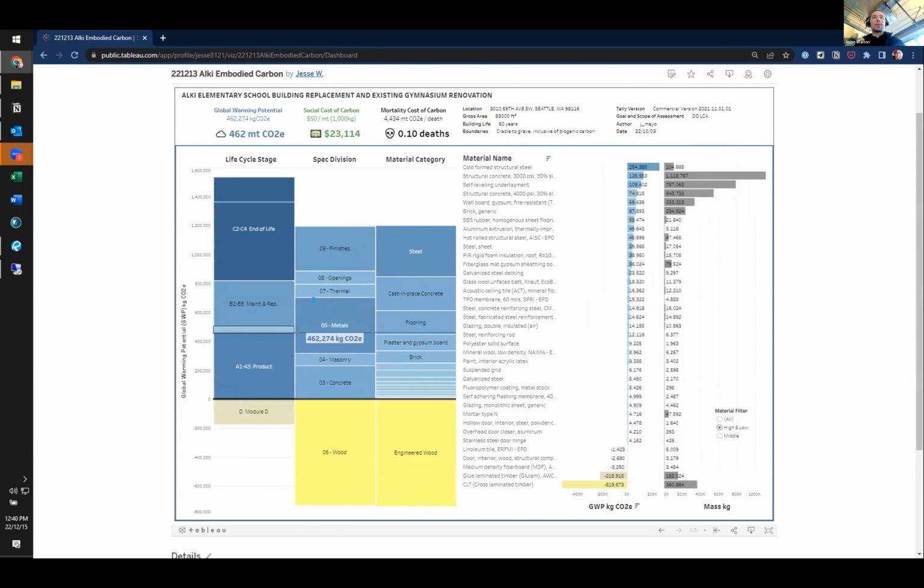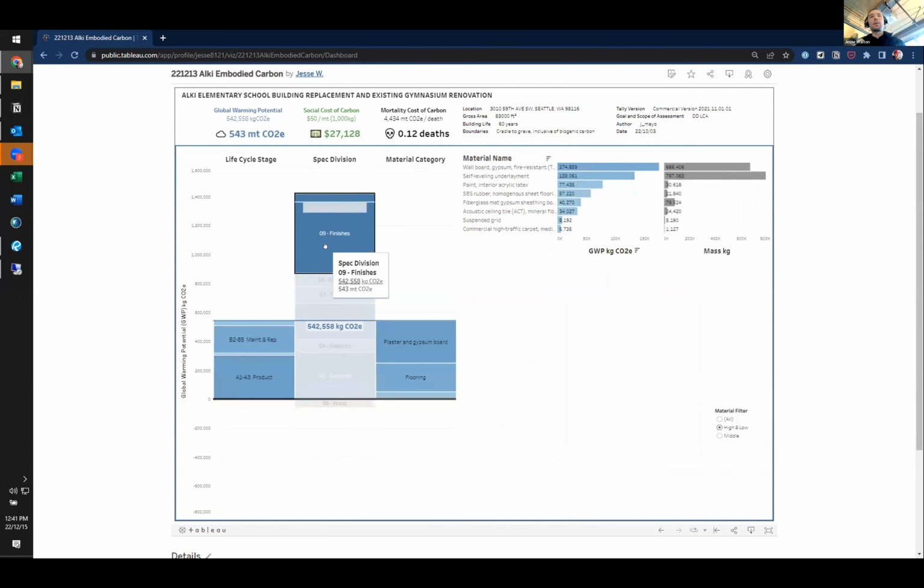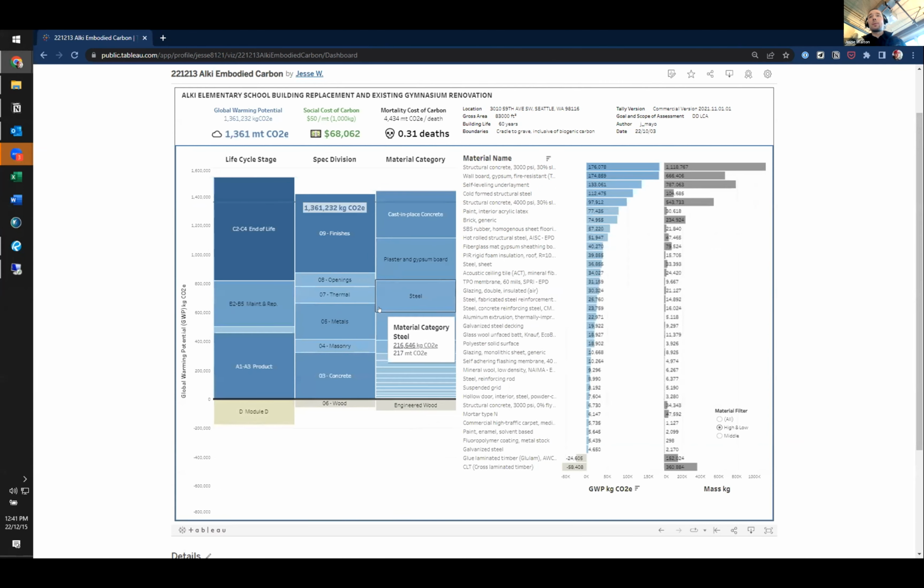We've also used this to just QC the model. This is the most up-to-date version, but originally this finishes section was probably more than half of the global warming potential, and we realized that something was wrong. So we were able to dive in and figure out that it was our flooring. Our flooring actually was just being calculated incorrectly, the way it was modeled, the way the EPD was entered into the Tally model. So in the month we've been using it, it's been a pretty interesting tool to understand our Tally models in a more visual way.